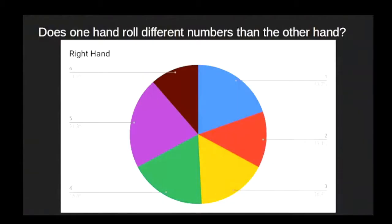Hi, I'm Sophia, and I'm from the Girl Scouts Heart of New Jersey Council, and I am a senior. For my experiment, I used this dice. I decided to test to see if one hand rolls different numbers than another hand. This is the rolls I did on my right hand. This is a total of 60 rolls. I'll give you some time to look at it.